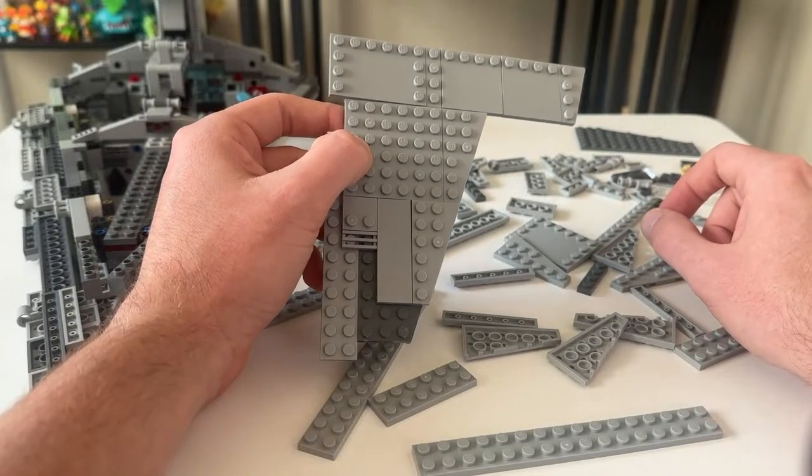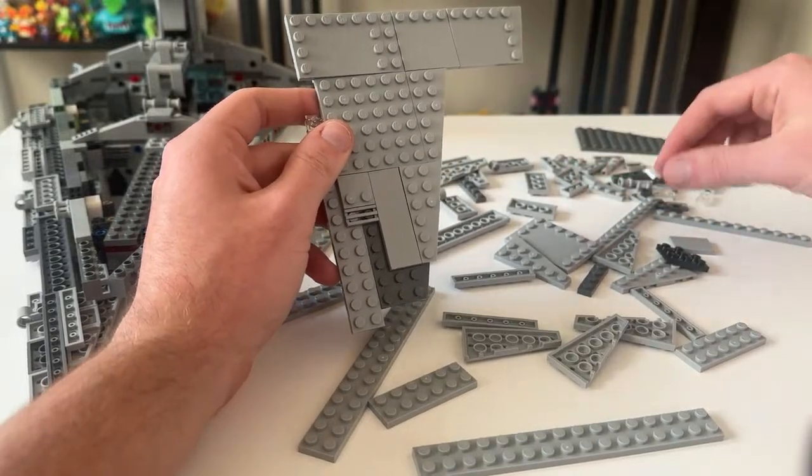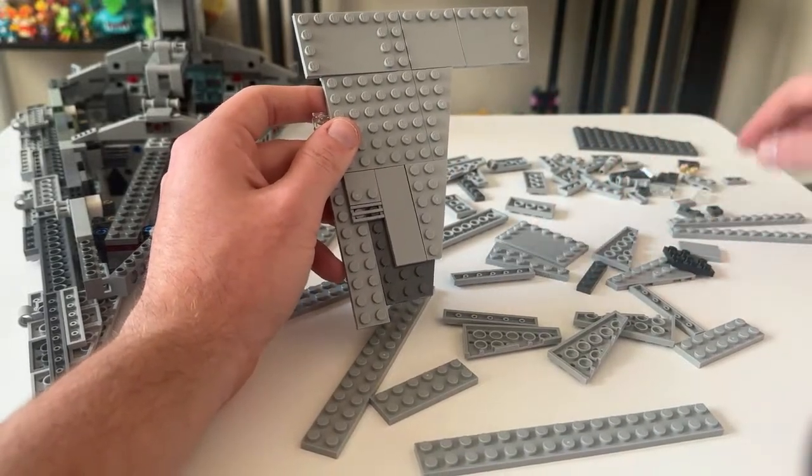I want Lego to make Star Killer. Yeah, it would be nice. I want them to make another Darth Revan minifigure. I want that figure so bad. Maybe one day.